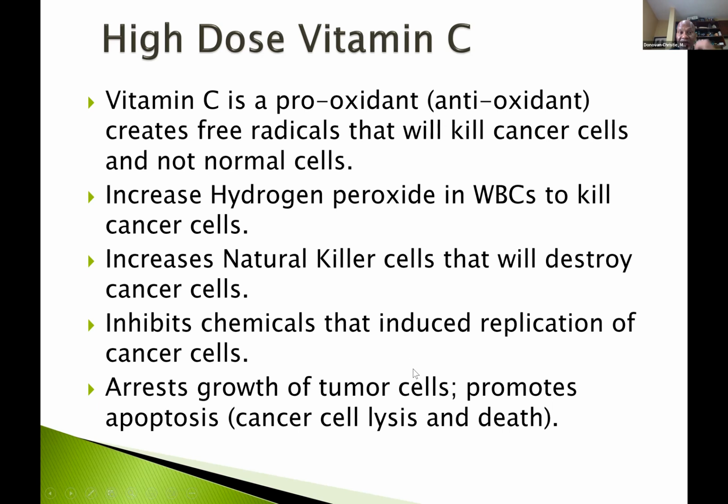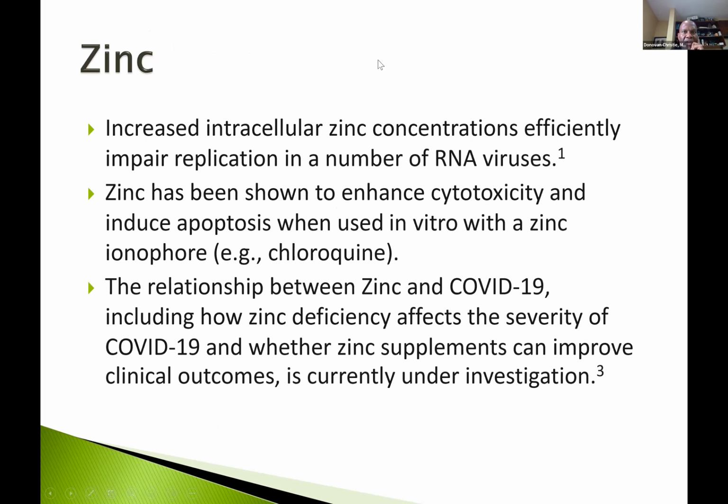Regular old vitamin C, but high dose, high dose. Normally, you're taking 500 milligrams or 1 gram. I'm talking 50 grams, 100 grams. So you just flood the blood with it. And it's infused over 2 to 3 hours, and it does help.